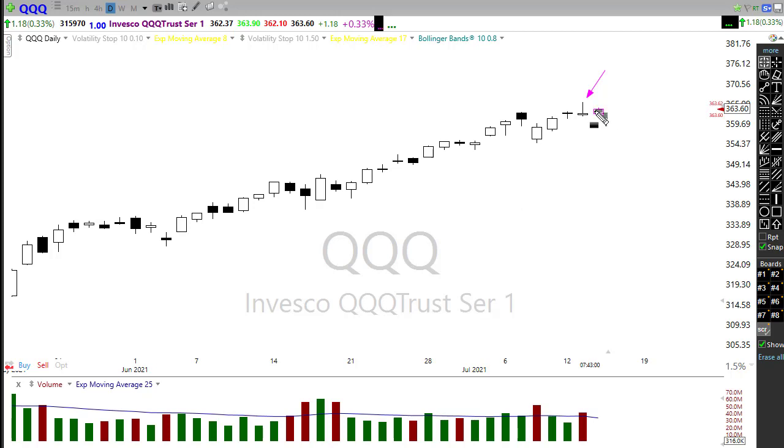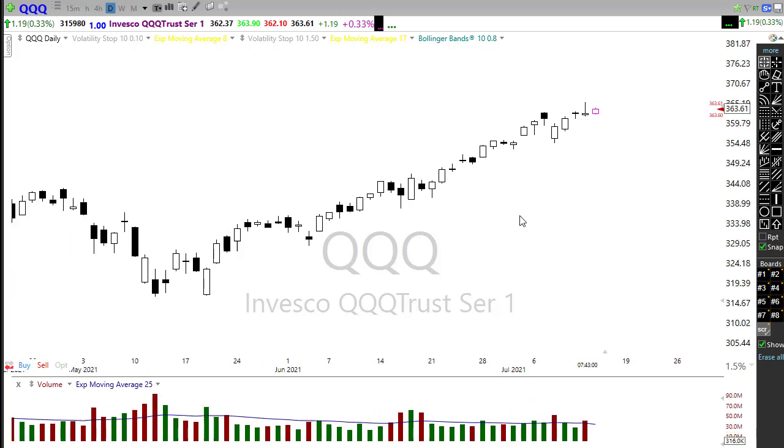Sorry, that didn't work very well. That's only going to matter if that follows through to the downside. If we get a consolidation, if we push it up, it means nothing. As a matter of fact, it pretty much invalidates that pattern. So while there's a little bit of caution raised by that, overall the bulls are still definitely in control.